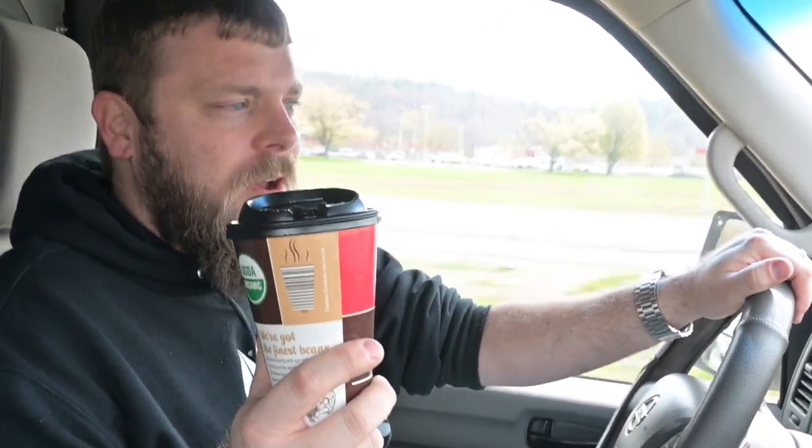I would say pretty similar cup. I think I like the Quick Trip cup a little better, the way it was designed, because this one's a little slick. But overall, cup and lid is apparently okay for coffee.